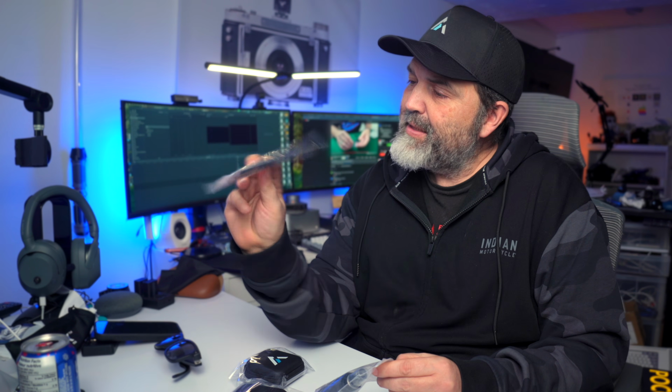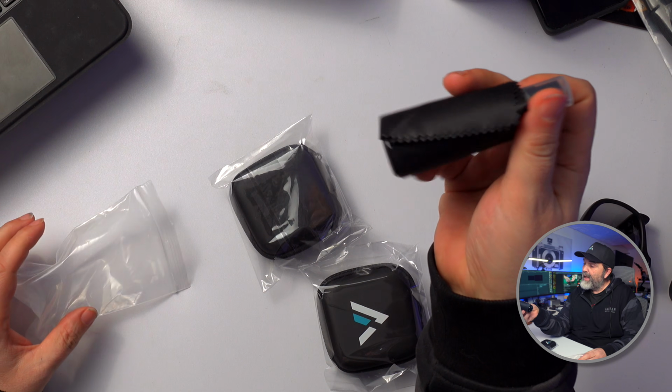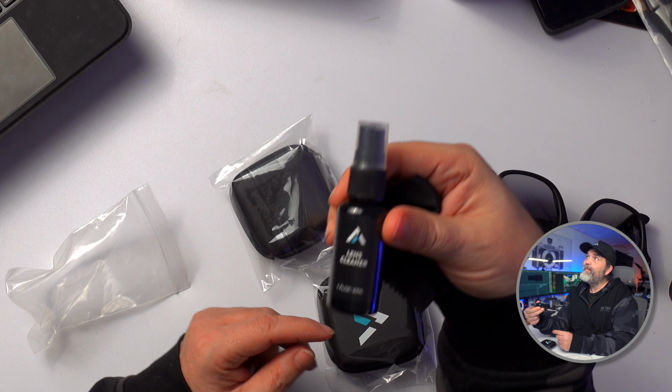But one of them is transition lenses. So they'll go, of course, dark when it's bright out, and they'll go light when it's dark out. So fantastic. Plus, they sent this, I think this may have come more with the sunglasses, the little strap for your sunglasses, which is cool. And they sent this little cleaning cloth with a little cleaning bottle of lens cleaner spray. Yeah, win, right? All looks fantastic.